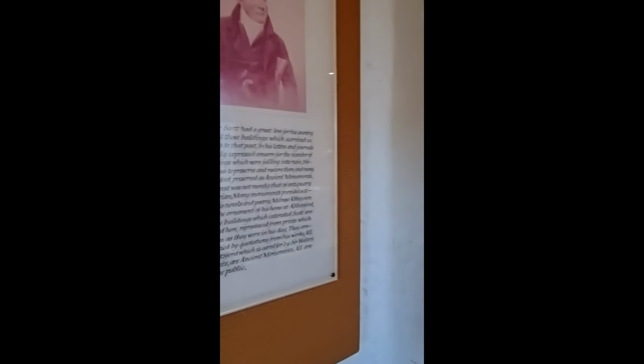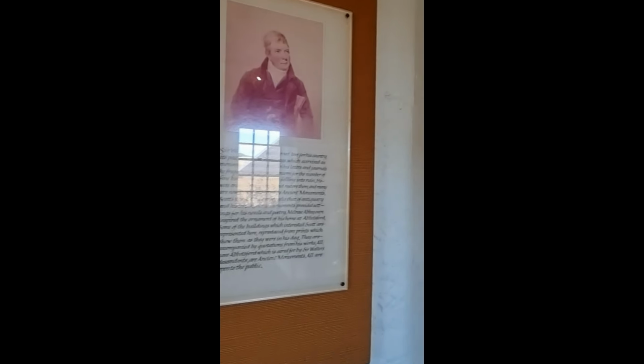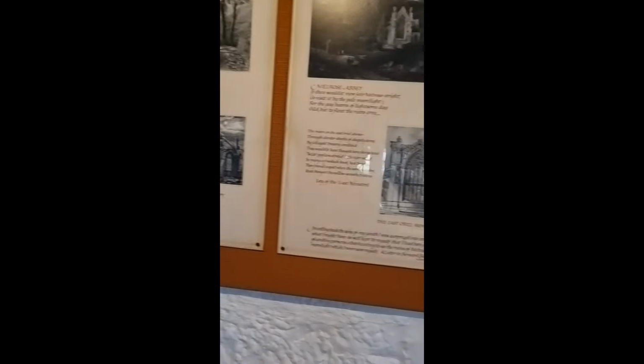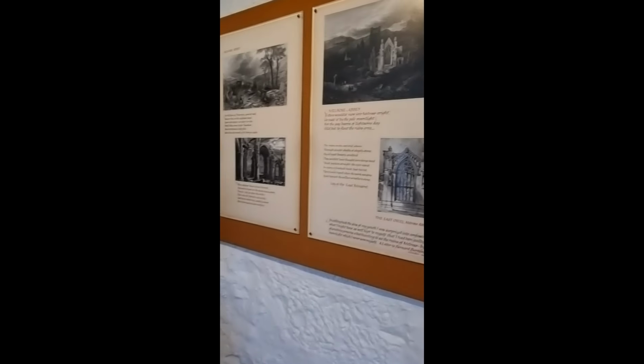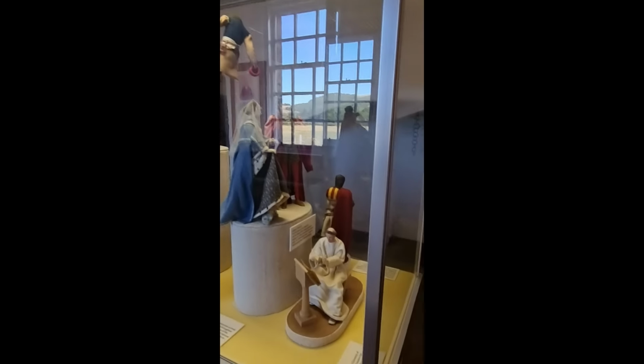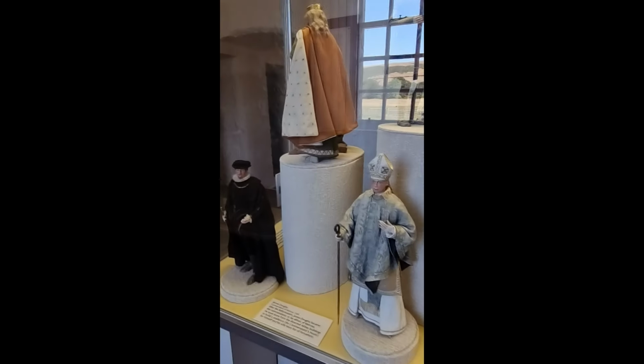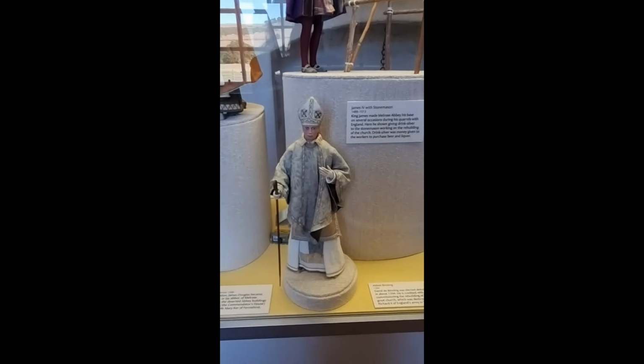We've come into the next room actually. Here is, of course, a Walter Scott. Because the borders are synonymous with Sir Walter. I'm not sure what this is, some kind of hanging chain. This looks like it would have been maybe an old kitchen. And here we have a collection of really interesting dolls, which I'm not going to have time to study in any great depth.